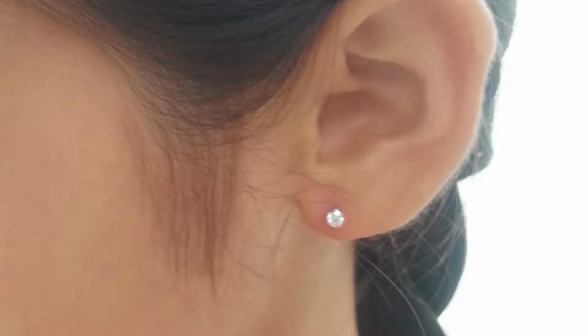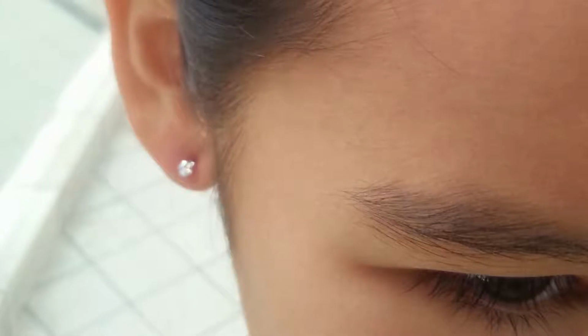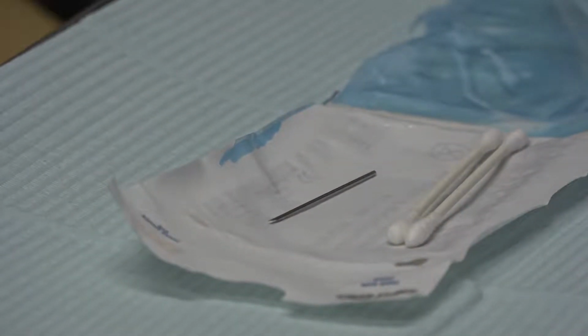If using a piercing gun, it must only be used to pierce the lobe of the ear. Follow your manufacturer's instructions for safe use. Body piercing involves a hollow needle being passed through tissue, followed by insertion of jewelry into the hole.